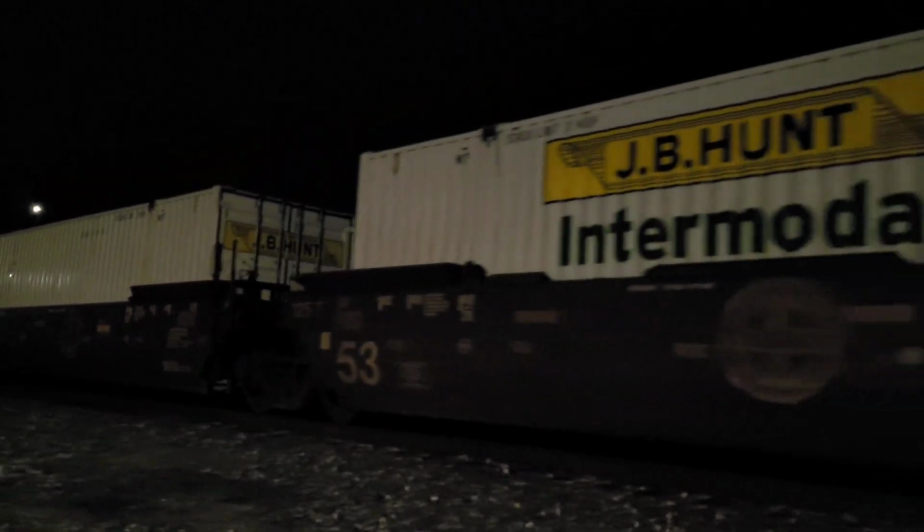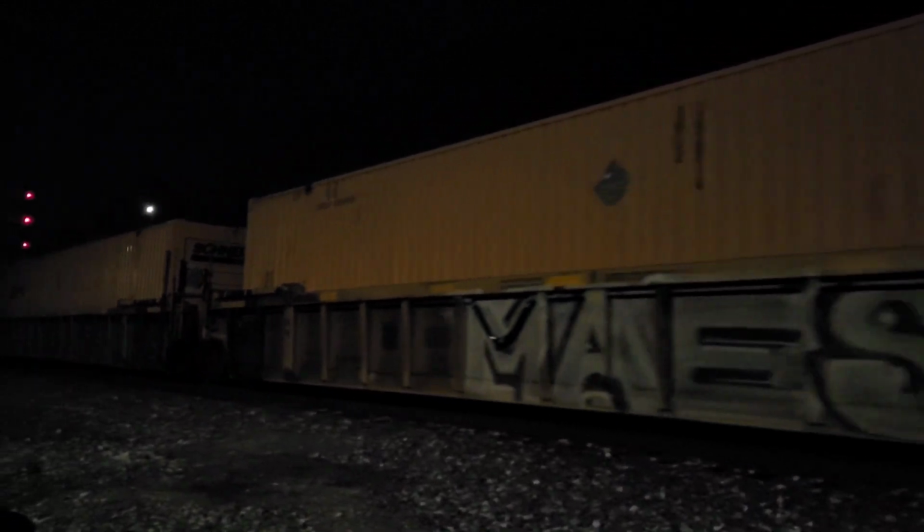So that's how Q137 worked. The first time I've caught Q138 here in about 8 months. Last time was July 9th at Point of Rocks.